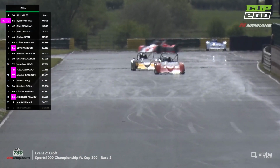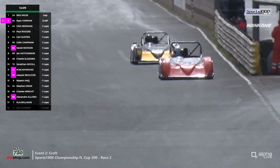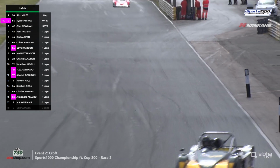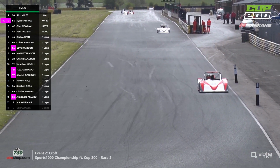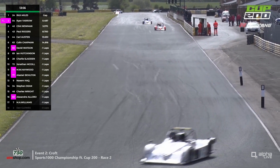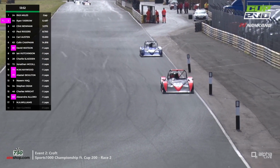Yep, so 4 laps now completed, and they were pretty much dead heating over the line last time around. This time it's nearly half a second in favour of Rich Miles, ahead of Ryan Yarrow in second position, 5 seconds or so ahead of Clint Newman in third place, who in turn, Paul Rogers, has a decent gap over Carl Austin in fifth, and Colin Chapman in sixth position.